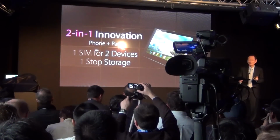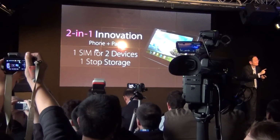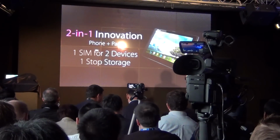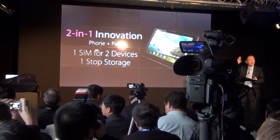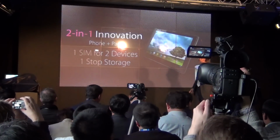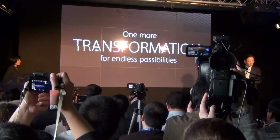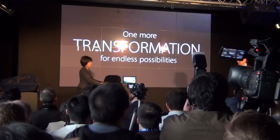So, two-in-one innovation: one SIM for two devices, one-stop storage, seamlessly, and more importantly, up to five times the battery capacity. What does it mean? More transformation? Are you sure? Yes, I'm sure.